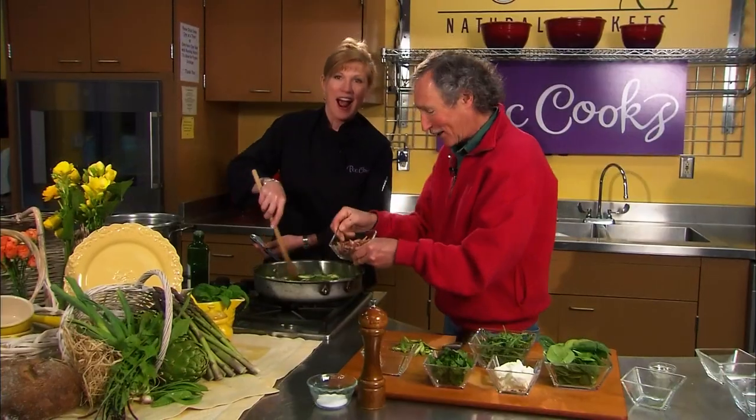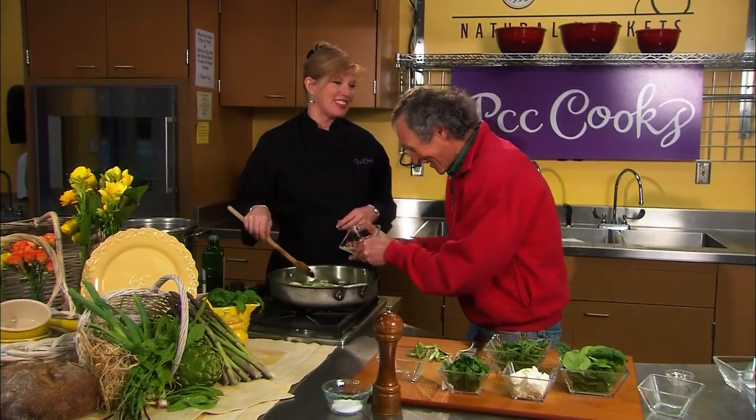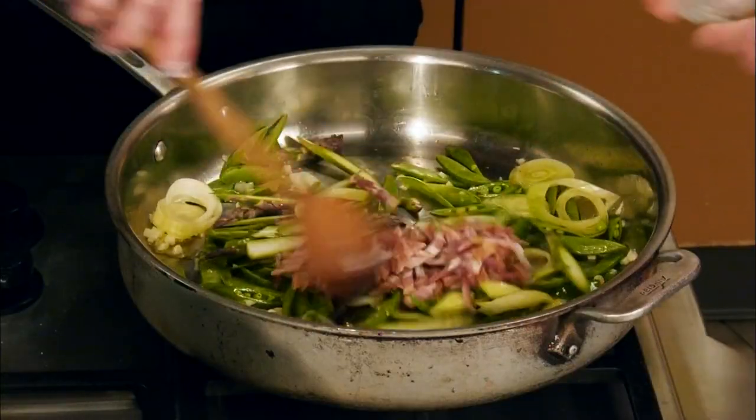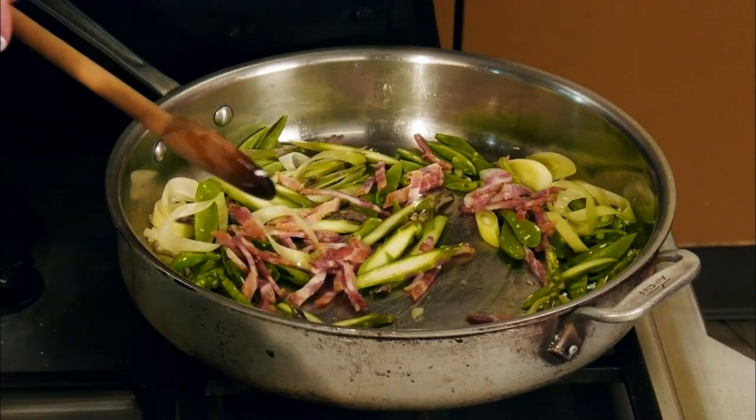Oh, here's my kind of green right here. Yeah, never forget the bacon. I did that just for you, my dear. Thank you. A bit of pancetta or bacon, if you like. And that's all we're going to add now, and we're going to turn this heat up and just stir fry these around until they're crisp, tender, and bright green.